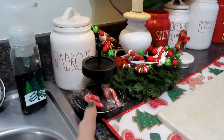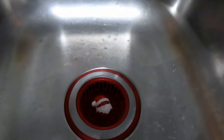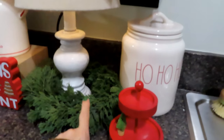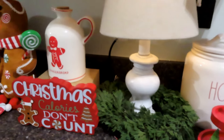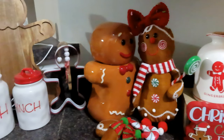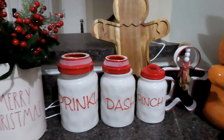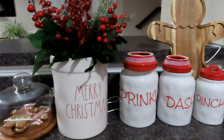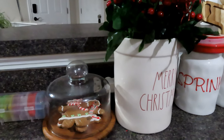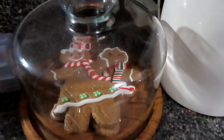But I'm going to do like a little tiered tray there. I have my Santa there. My Santa there, my ho ho ho there. I'm gonna add one on top of there. I have this. I have these are still drying. I put this here. I'm going to get my Santa riser and put those up on there, but they look like little gingerbread cookies.